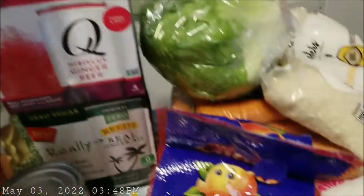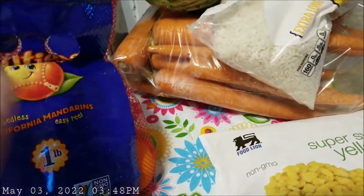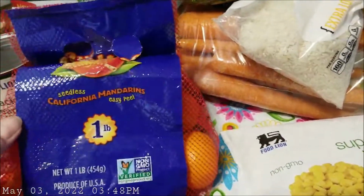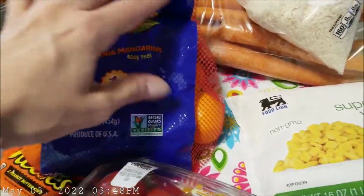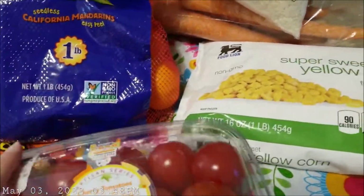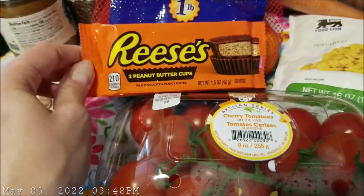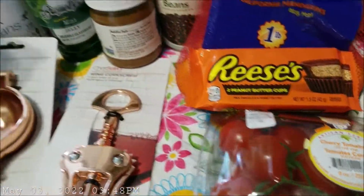Sour cream, lettuce, rice. It was on sale for 60 cents a bag. A nice lady pointed that out when Vaughn and I were talking about rice. Mandarins, more carrots, yellow sweet corn, so that's for another recipe, tomatoes, and Vaughn got peanut butter cups as he checked out.